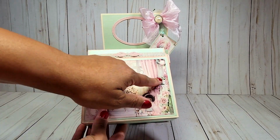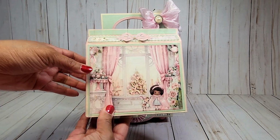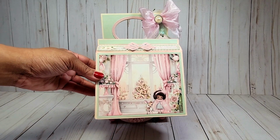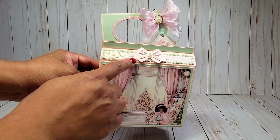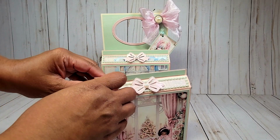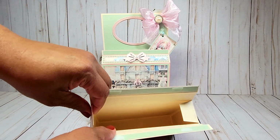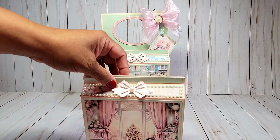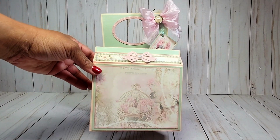We have this adorable scene here. We've got these pink curtains, a beautiful Christmas tree in the center, and we have this adorable little brown girl here in the corner. I love that Sandi includes diversity in her paper designs. On the top, I have this beautiful pearl trim and this pink button with a little pearl in the center. Let me open this up. I have each of the boxes closed with a small piece of Velcro, and then when you look inside, you can see how deep it is. This is the back of the box. This paper is just so gorgeous.